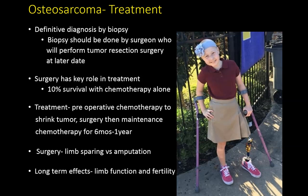Treatment is preoperative. You do preoperative chemotherapy to ideally shrink the tumor as much as possible, so that the surgery doesn't have to be quite as big of a surgery. So you do your chemotherapy, you do surgery to remove the area that the cancer started, and then you do maintenance chemotherapy for 6 months to a year. The way that was always described to me also was that it's kind of like an insurance policy. Everything seems to be gone as far as you can tell, but there still might be something there, and so you do chemotherapy longer to try to get rid of whatever is remaining.